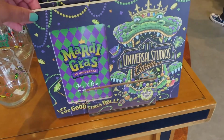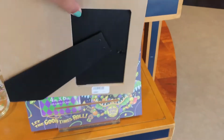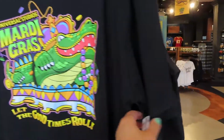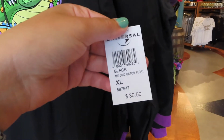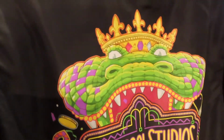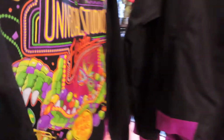You also get an awesome picture frame for $25. They also have some t-shirts such as this one for $30. They have this jacket, which you kind of need right now. We are currently in our winter here in Florida, for $60. And the back has that same gator in Universal Studios Florida that was on the wine glasses.